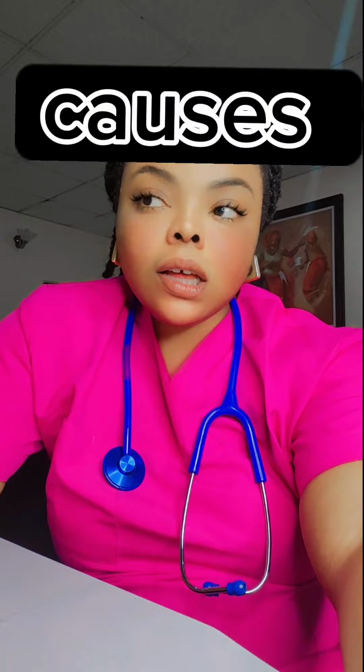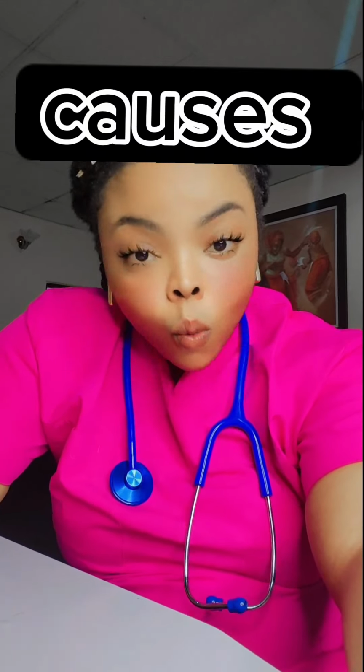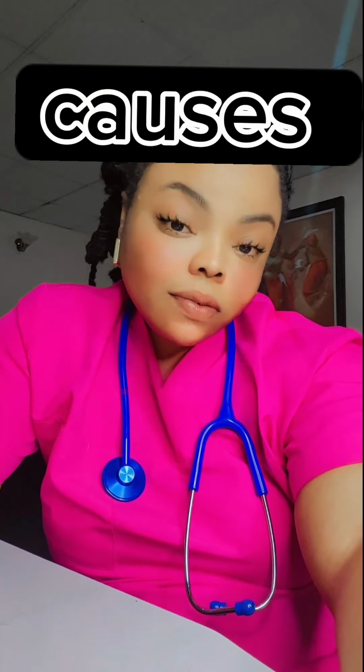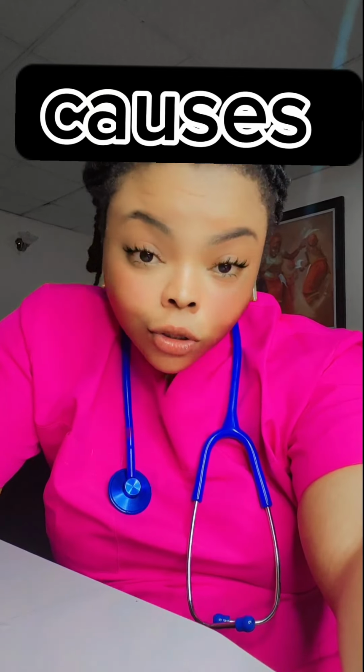Now, to better understand how to deal with fatty liver, how to make your liver go back to normalcy, and how to cure it, very simple. We have to know what causes fatty liver disease. In a nutshell, what causes fatty liver disease is overconsumption of sugar, specifically fructose and sucrose. Sucrose being the basic table sugar that you put in your food.